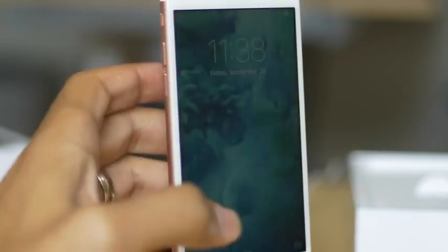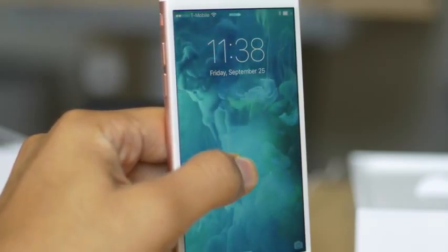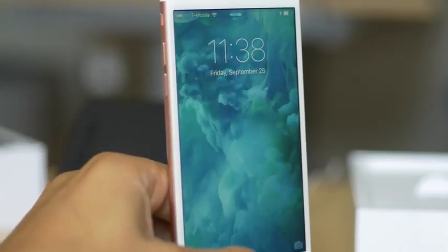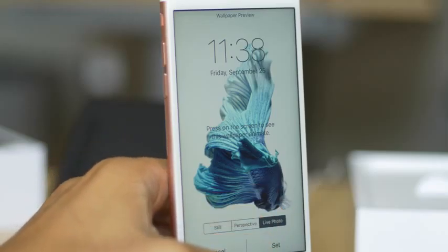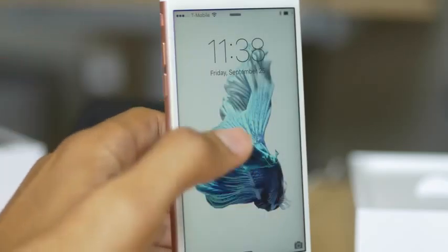So watch this. I'm going to 3D touch on my lock screen, and you can see the smoke move just like that. Pretty awesome effect. So again, there are 2 additional smoke scenes, but there's also lots of fish to check out. So let's go back into our live section. Let's check out one of these fish here. So there's one, and I'm gonna lock my device, and I'm gonna 3D touch the screen to animate the fish.